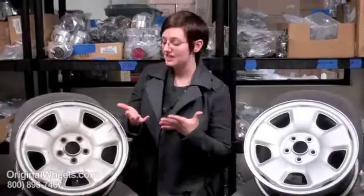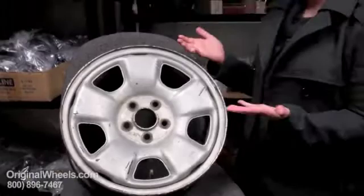When most people think about a used rim, they think about something cheap, something dinged up, covered in dirt, something that looks like this. Not really something you'd want to put on your vehicle, and the worst thing is if you bought it from a junkyard or a private party, it could be bent, you really don't know, you might just waste your money. That's not what you're going to get from us.